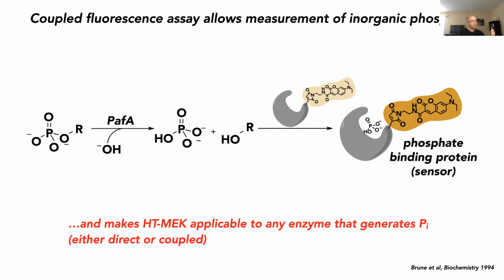And then importantly, this also makes HT-MEK more generally applicable. So now we don't need to worry about having bespoke fluorogenic substrates for all the enzymes we want to study. We can now measure the rates of any enzyme that generates inorganic phosphate, either directly or via a coupled assay, on chip.